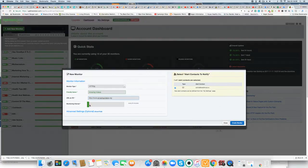Personally, I think if a lot of websites are hitting them every 5 minutes, it's quite heavy probably for your server. It probably doesn't help it much. So I would maybe put this maybe every hour or something. But it's up to you.